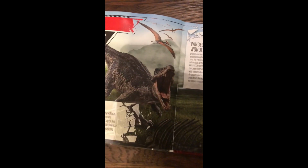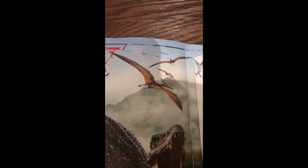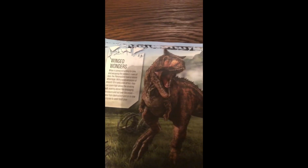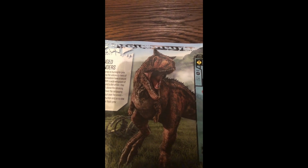We've got the Baryonyx, and I think those are Jurassic Park 3 Pteranodons, actually. Wow, that's really cool. They have the Jurassic Park 3 ones. My favorite Pteranodons in the franchise by far. There's my favorite Baryonyx in the franchise. That's my second favorite. My favorite Carnotaurus is actually Toro, the Demon Carnotaurus.